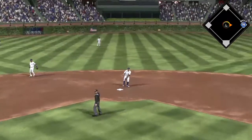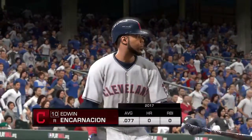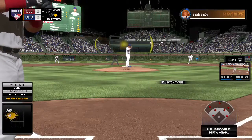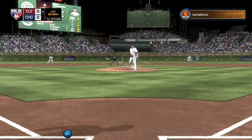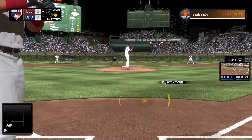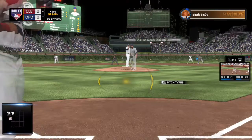It's a potentially big 2-out hit as Edwin Encarnacion will get to bat here. Edwin Encarnacion now. He takes his first cuts in this one with a man at first and 2 away. First pitch has him dancing to avoid it. It's ball 1. He's getting a little shaky trying to close this inning out. Look, he gives up a base hit. Then he almost hits the guy right here. Got to take a deep breath.